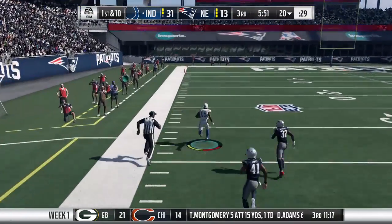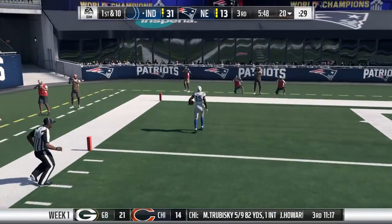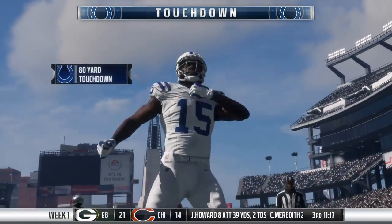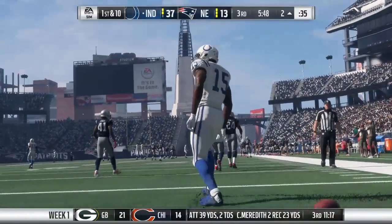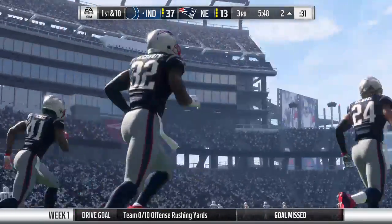He's got a man complete. Touchdown, Indianapolis. Philip Dorsett, an 80-yard touchdown. And the Colts add on to their lead.